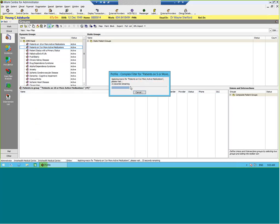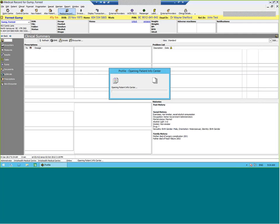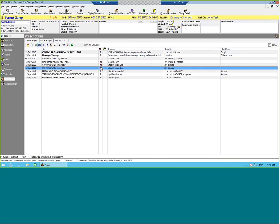You may see duplicate patients in here between the 5 and the 10 or more medications. If I open up the first patient in this list, under their medical record and the prescriptions, it'll calculate everything under the usual scripts that doesn't have a flag, along with their prior scripts. You can see that here are 3 examples that do have flags that they're finished, and the rest don't have any flags, so it calculates those into the report.